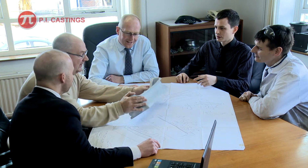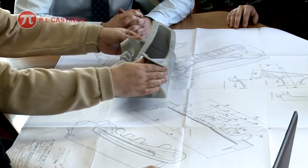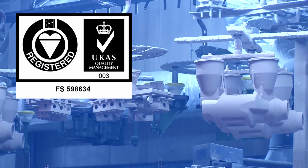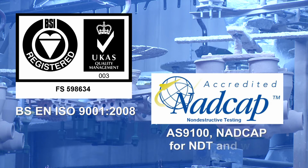Our team of highly experienced engineers have the flexibility to meet the most stringent technical, quality, and delivery requirements for our customers. We have accreditations such as BS EN ISO 9001:2008, which included the aerospace certification AS 9100, NADCAP for NDT and weld.